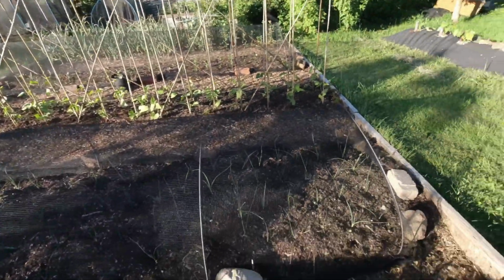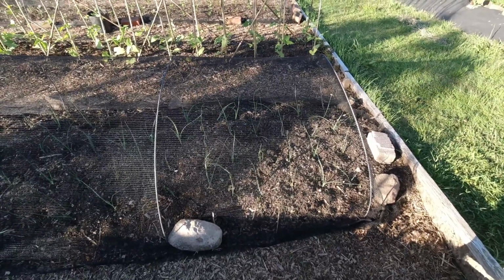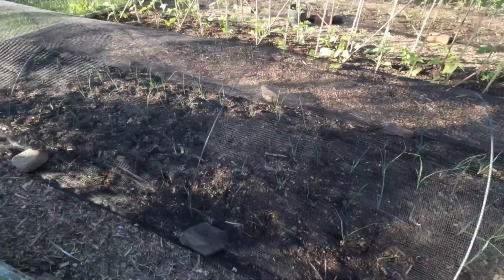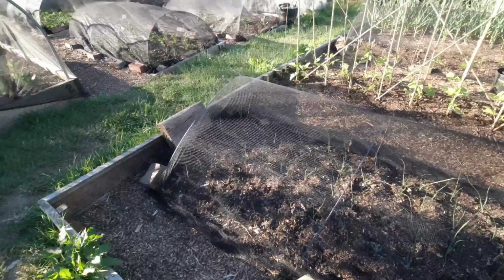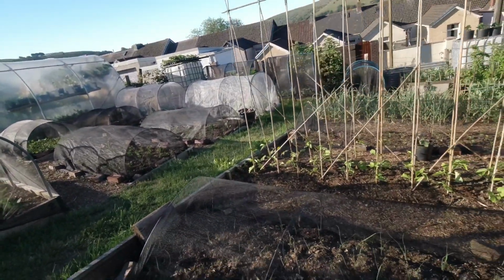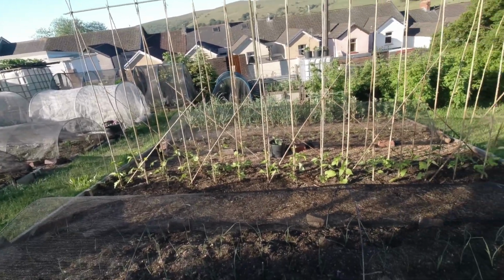Onto the main bed. So these are the leeks that I planted probably about 6 or 7 days ago now, and they're all stood up now, which is great to see. I've spent some time weeding this whole area over the last 2 evenings. I suppose it was about an hour and a half to 2 hours of weeding.